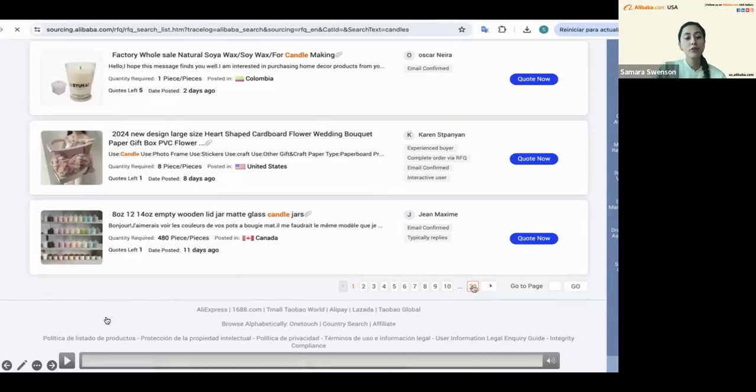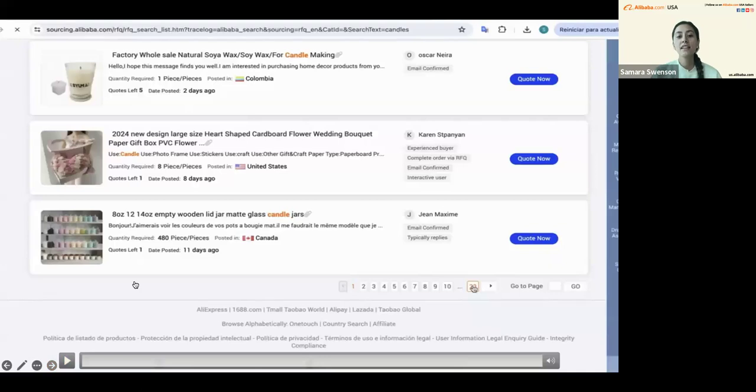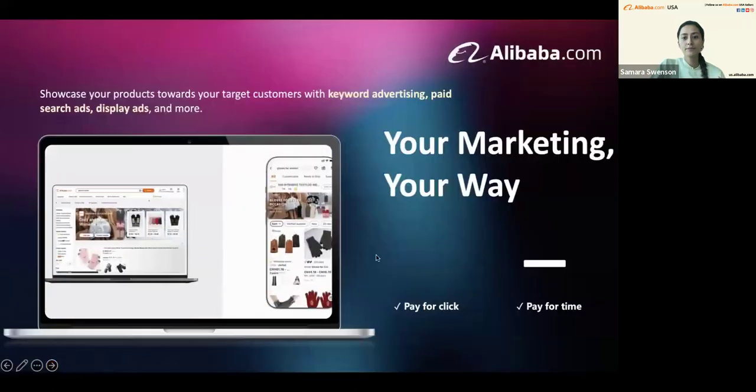I did this example for candles, but you can do it depending on the product that you're selling. I just showed this so you can see that there's a huge global buyer base, but also most of them are based in the US. As you could see here, the vast majority are based here in the US, and that you can basically sell anything on the platform.